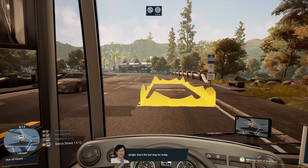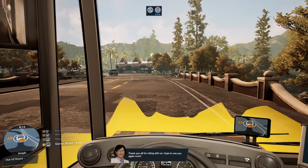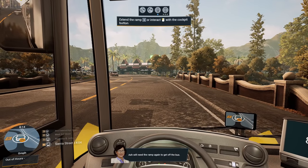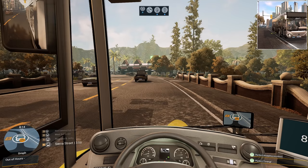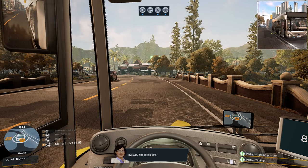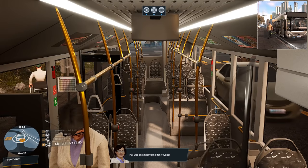All right, that's the last stop for today. Thank you all for riding with us. Hope to see you again soon. Ash will need the ramp again to get off the bus. Thank you. Bye. Bye, Ash. Nice seeing you. That was an amazing maiden voyage.